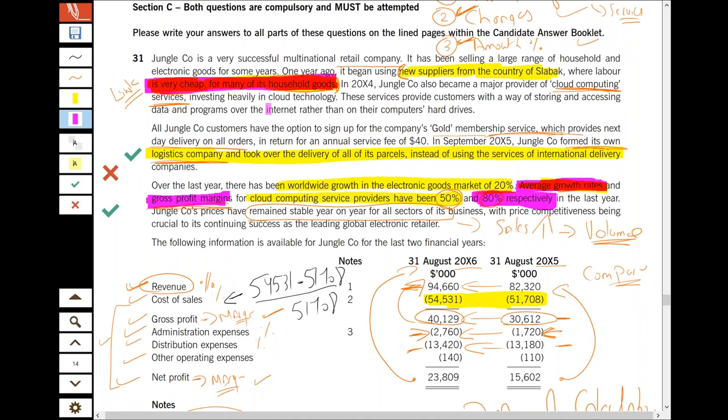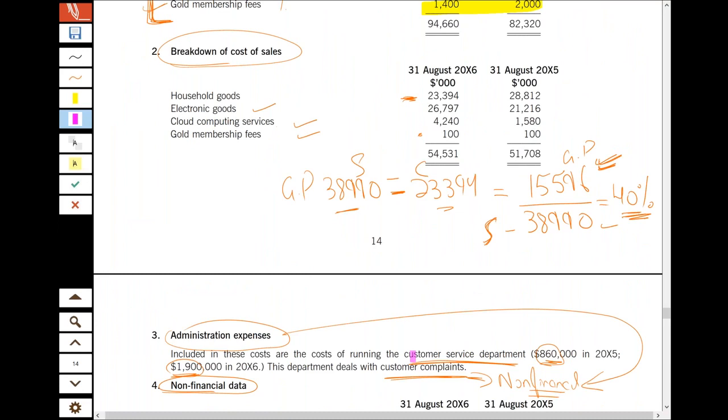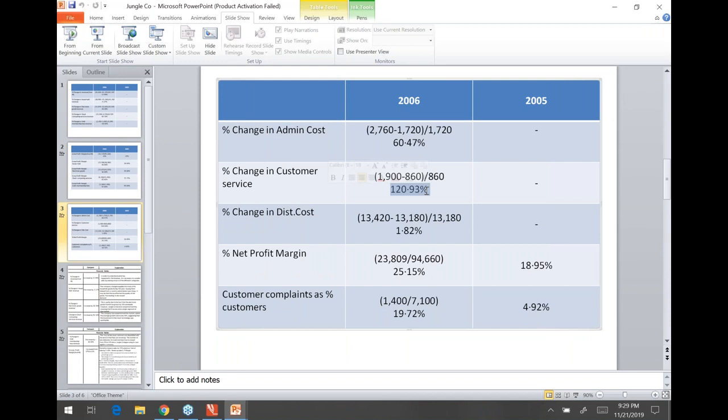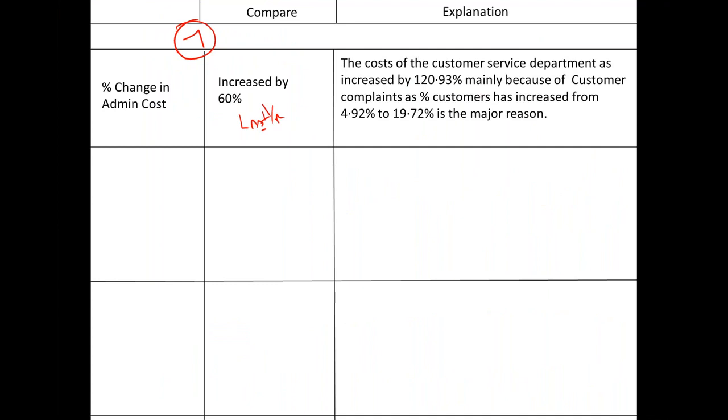It's very simple and easy to link here that admin costs have increased because the service department cost is included in admin expenses, and the service department cost was 860 and now it's 1900, which means the service department cost has increased by a very big percentage that I just worked out here, and that was 120%. The service cost increased by 120%, and service cost is part of administration cost. So it's a direct connection. So nothing to be afraid about. The customer service department cost has increased by 120%.